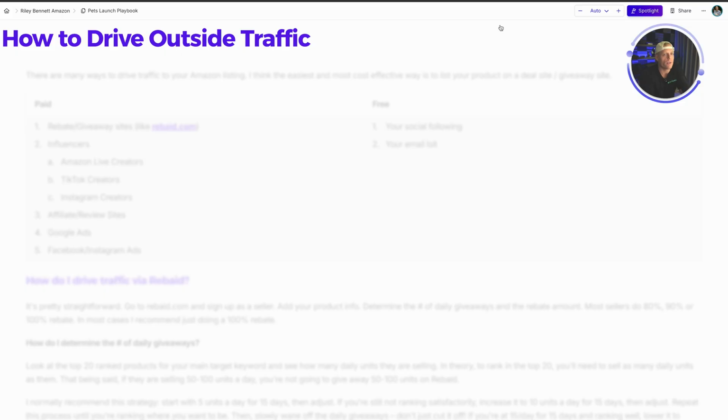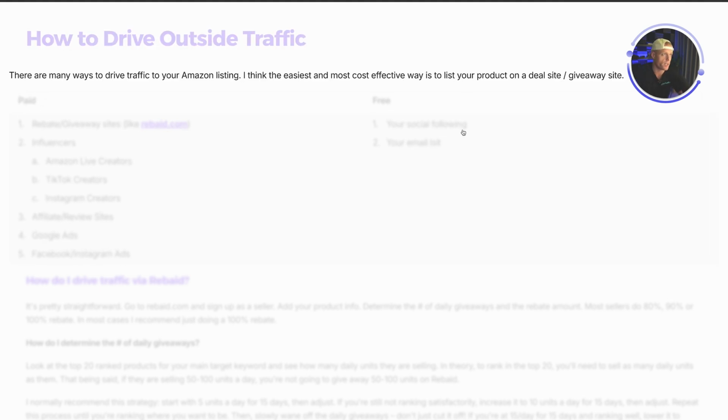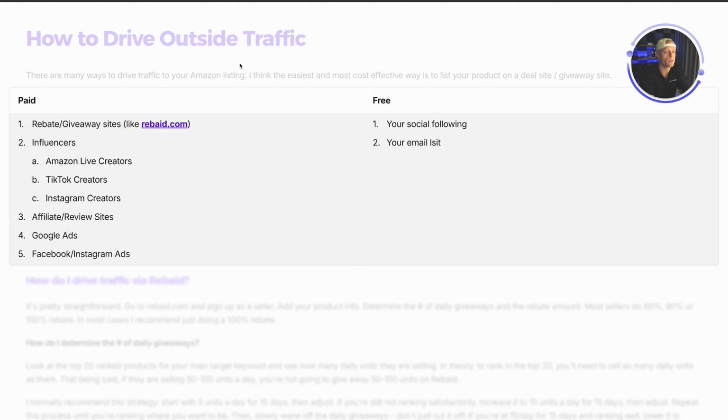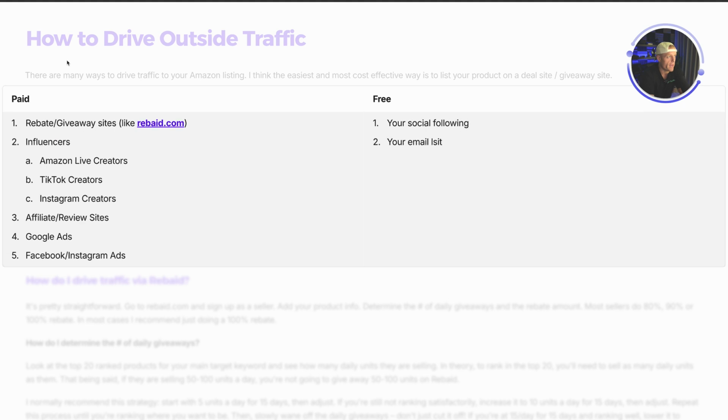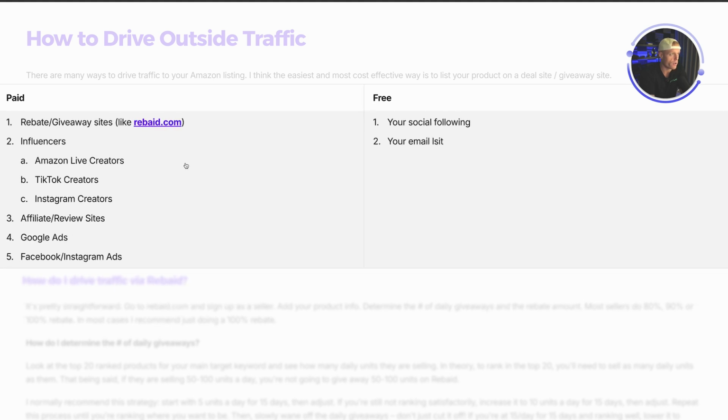So how should I drive external traffic, Riley? So there are many ways to drive external traffic to your listing. I think the easiest and most cost-effective way is to put your product on a deal site / giveaway site. So here's my list of ways to drive external traffic. On the left, we have paid, and I'm ranking them from what I think is the easiest and most cost-effective. So number 1 is rebate / giveaway sites. I've used rebate.com a lot. Let me show you what that looks like.